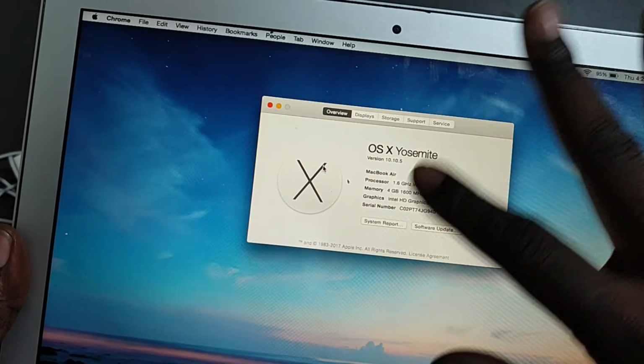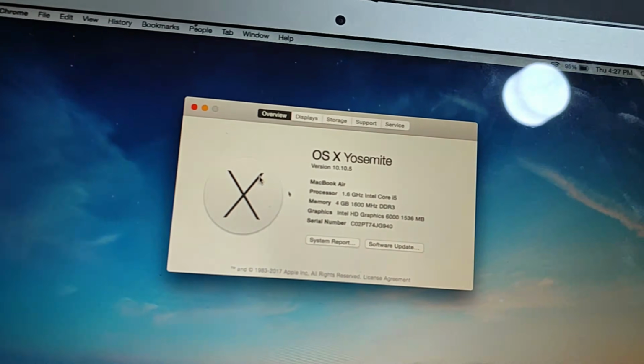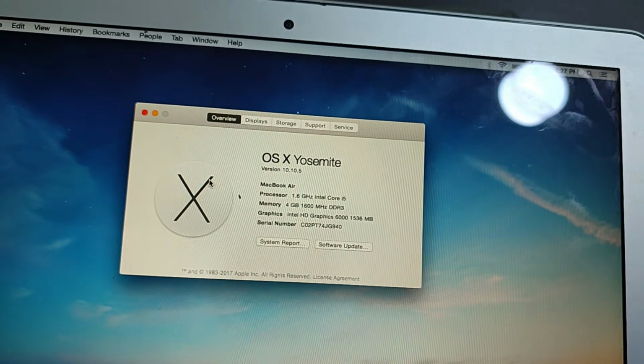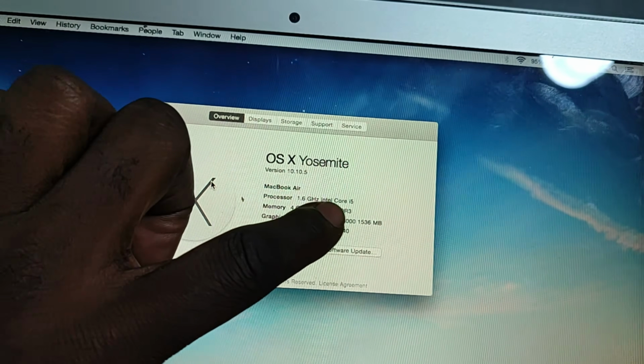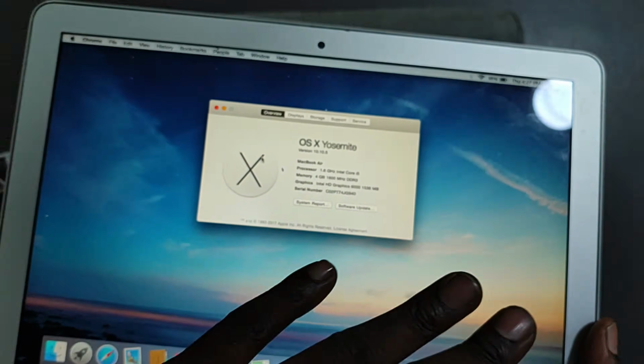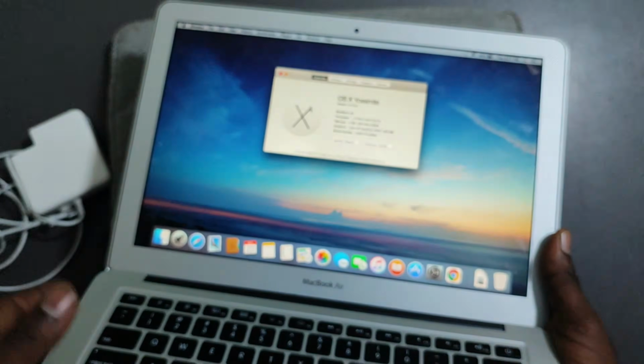As for the performance, let's be real, this MacBook Air is not built for gaming or editing 4K, 2K, or 1080p videos, but for everyday tasks, it's a dream. Emailing, writing reports, working in Excel, attending Zoom meetings, watching YouTube, Netflix, listening to music and podcasts, no problem at all.